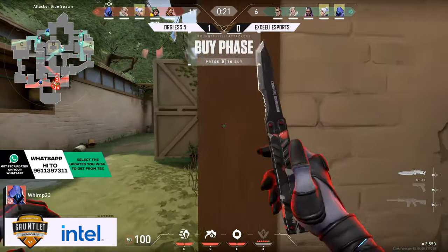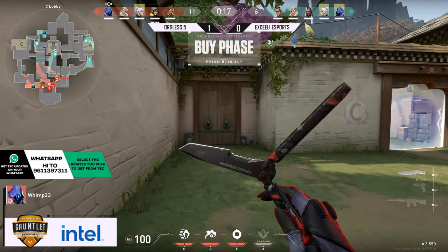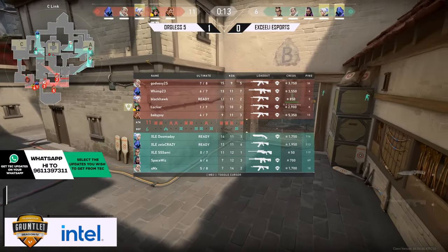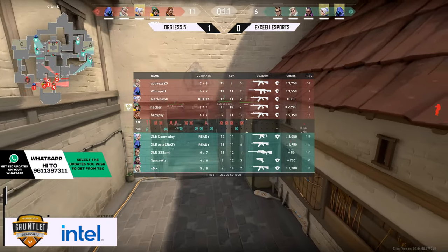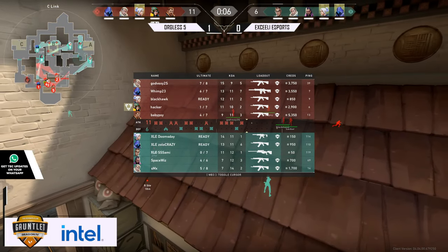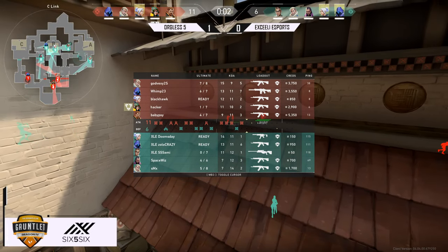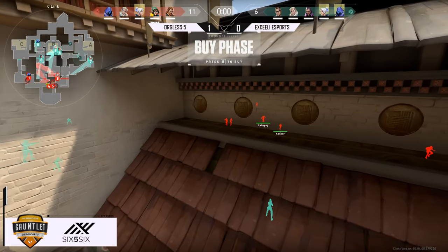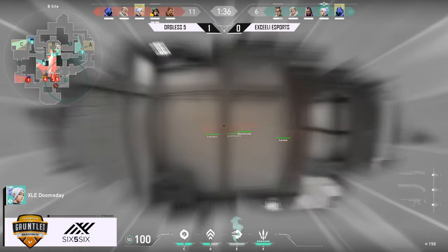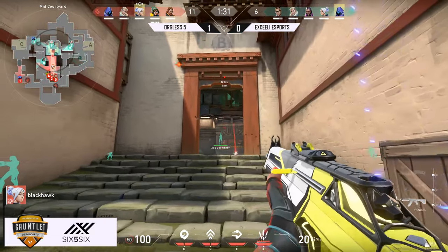And another one of the main problems with 2-4s is that if you are not used to that operator, it will be the bane of your existence. When I first played Chamber, I honestly couldn't use the operator for a single second because of how weird it felt. And I think that Sami's also having the same problem, because if this is his first time playing the agent, this could be an issue.